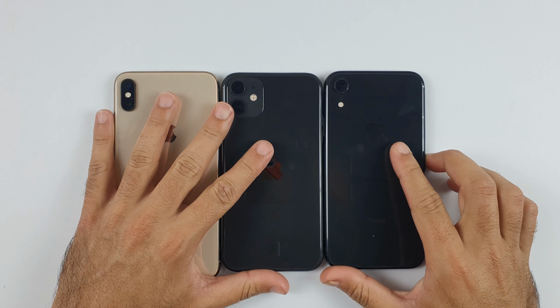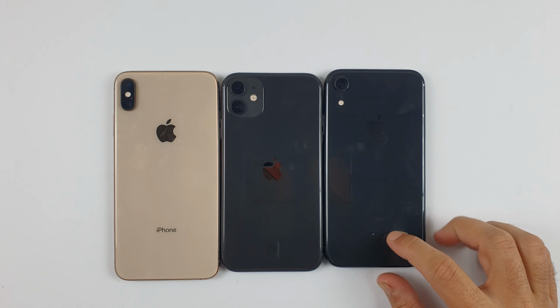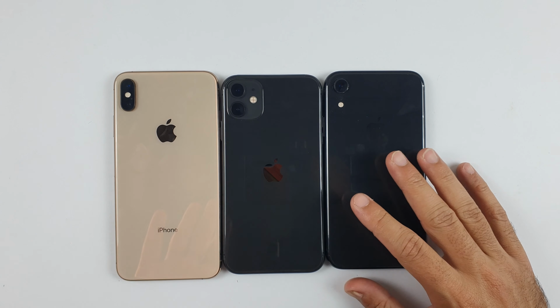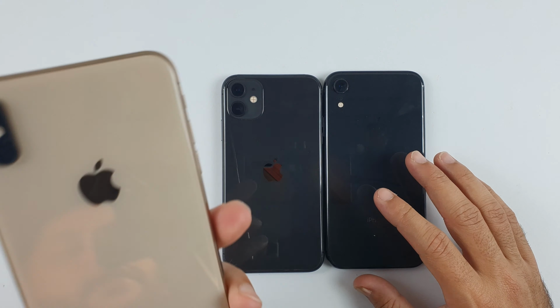Welcome back. So it was a gaming test in 2022 between the iPhone XS Max, iPhone 11 and iPhone XR. And as you guys saw here, the overall gaming performance. Now according to this test and my experience, I will prefer the XS Max for gaming because of its bigger display and also it's affordable compared to the iPhone 11.